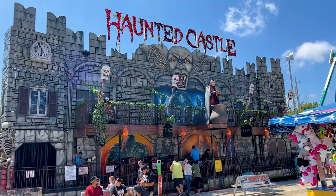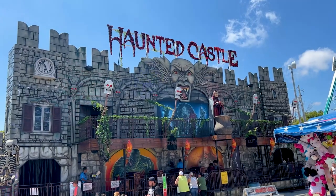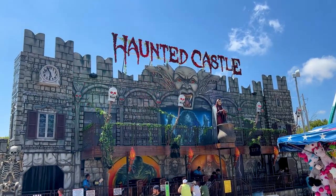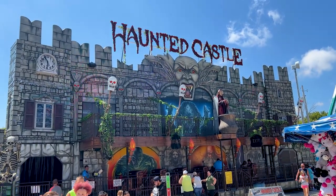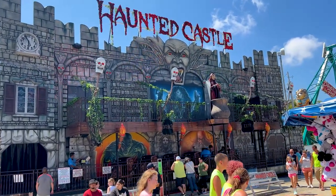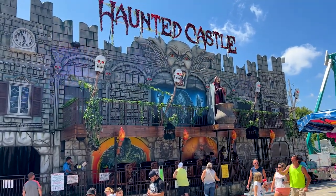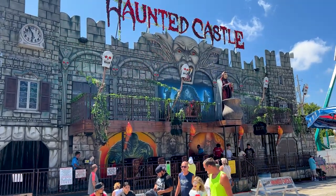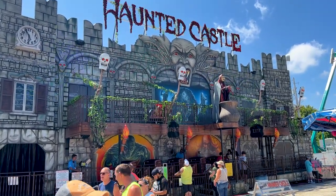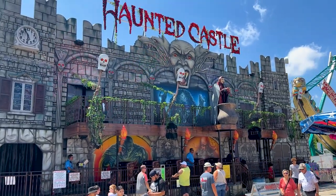And over here is the second dark ride, the Haunted Castle. I haven't given this one a go, but if you're going to pick one of the dark rides, definitely pick this one. It's much longer. It's got two levels. It's seven tickets, so I would still consider doing it on a wristband, but there it is. It looks awesome from the outside. Look at that goblin up there, or witch, whatever she is, stirring her pot.